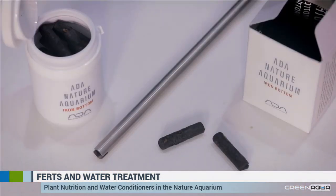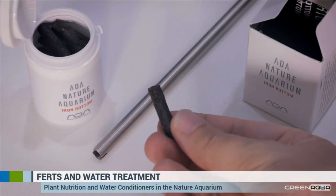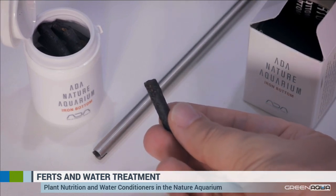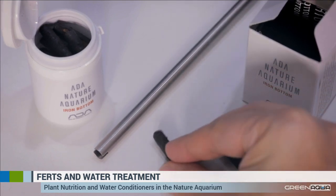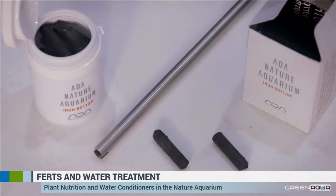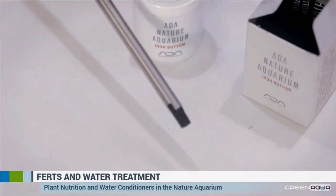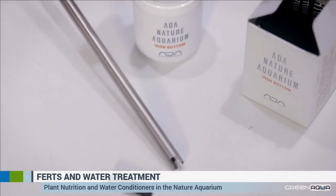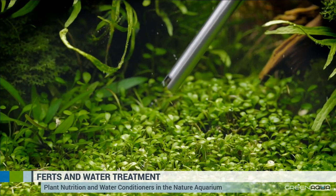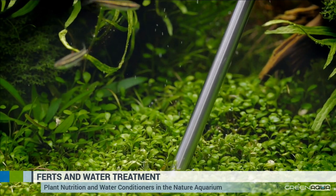Let's move on to the aquatic soils, and how we use fertilizers in the bottom of the aquarium, not in the water itself. When we are starting a new aquarium, it's easy to use some kind of substrate with the soil on top of that. On the picture we can see the root sticks.